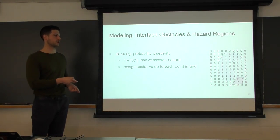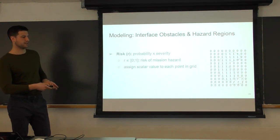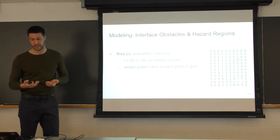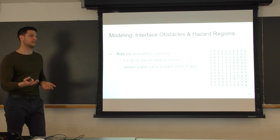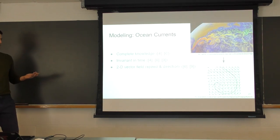That's also a common approach called map discretization. And we can assign a value of R to each point in the grid that is within a hazard region. And that's the way we bring those two together. So now we've brought obstacles and hazards together. Now there's only one element left. Of course, because it's an underwater exploration mission, we also have to model ocean currents.